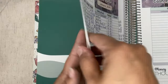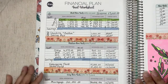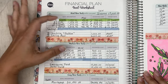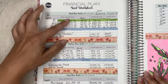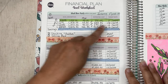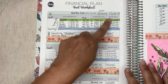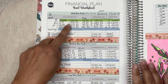So I went all the way, and I highlighted it in green. Okay, so it's done. I'm moving to the next goal. Sam is gone. I have zero. My goal is to pay $5,43.85 to get rid of it. This is just an estimate cost, and this is a target date. I'm trying to do it before the 6th, a little bit of a challenge for myself.